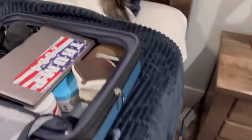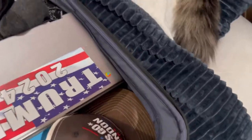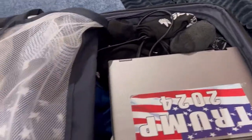So this is pretty much all packed up except for the things in there. And so yeah, I'm ready to go. Good morning, everybody. And so we are about to leave. It's about 10 o'clock in the morning and my suitcase is fully packed.